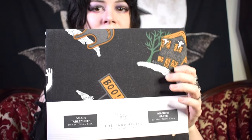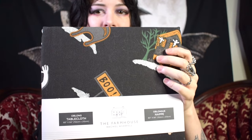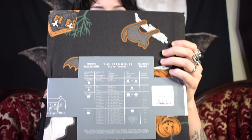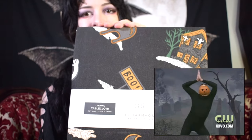Next up, I found this really adorable tablecloth. This was only $14.99, and I just loved all the little emblems over it. Little haunted houses, little spooky black cats, ghosts, bats, pumpkins, you name it, it's probably going to be on this tablecloth. And this was only $14.99 from the brand The Farmhouse by Rachel Ashwell.